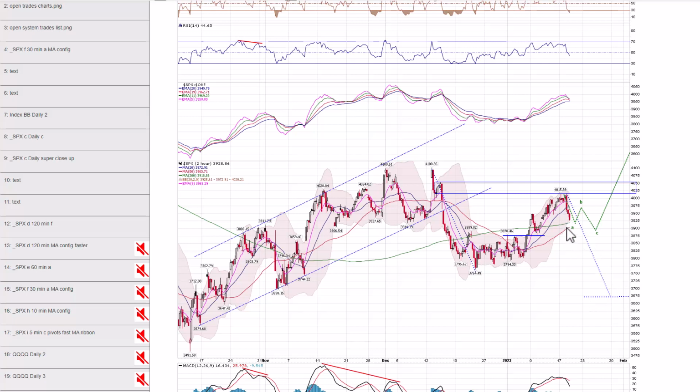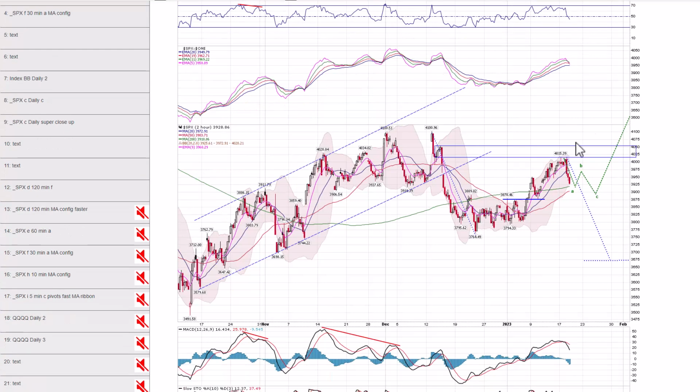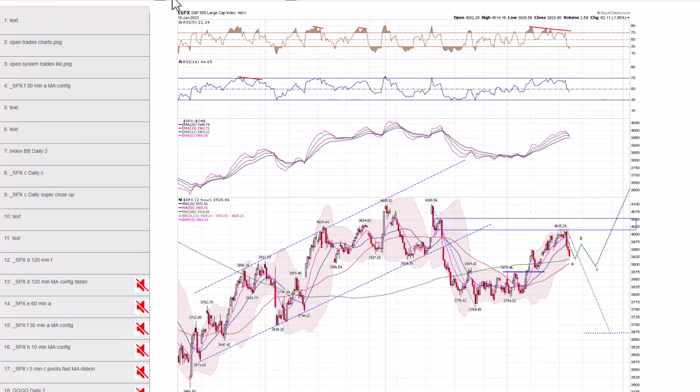Another view that I'm open to, or the other view that I still favor at the moment, is some sort of ABC pullback, higher low here that you see in green. So initially we had a wave A down. Maybe we get a little wave B bounce soon, and then a C, and then we go up. All right, so we'll see which option plays out. Again, I lean toward this green one, but we'll see which one plays out.